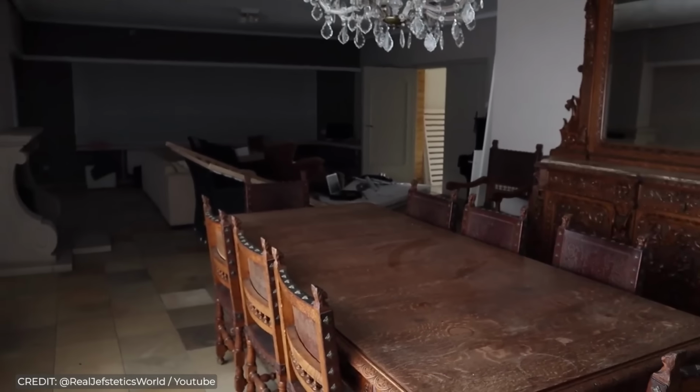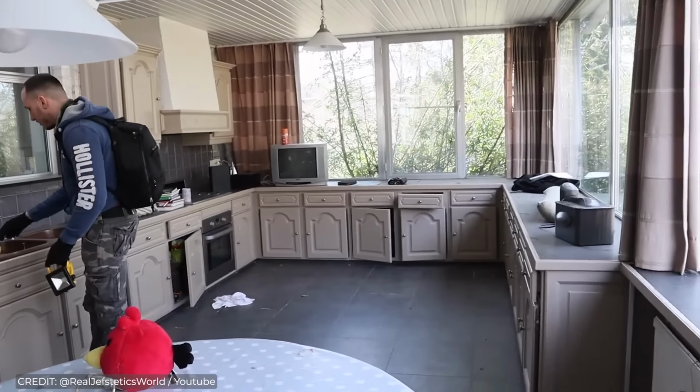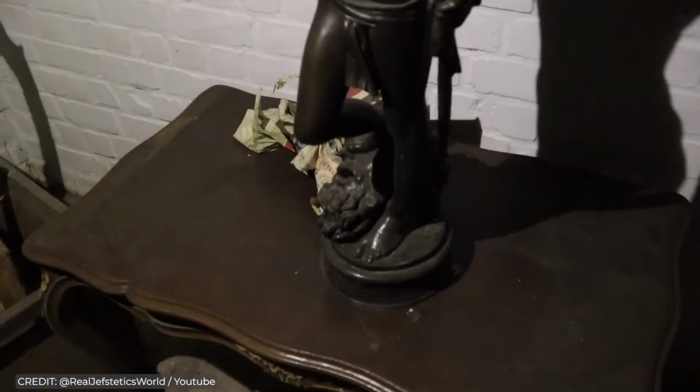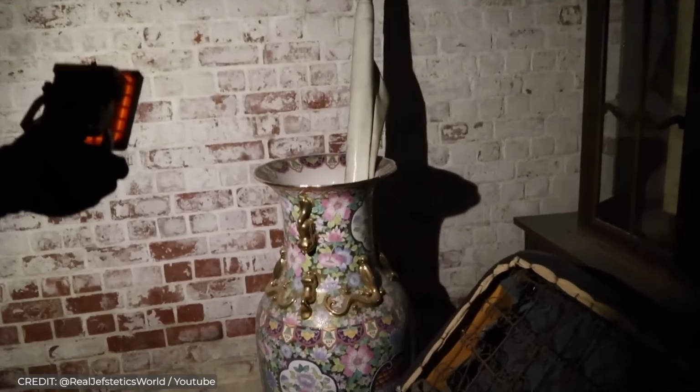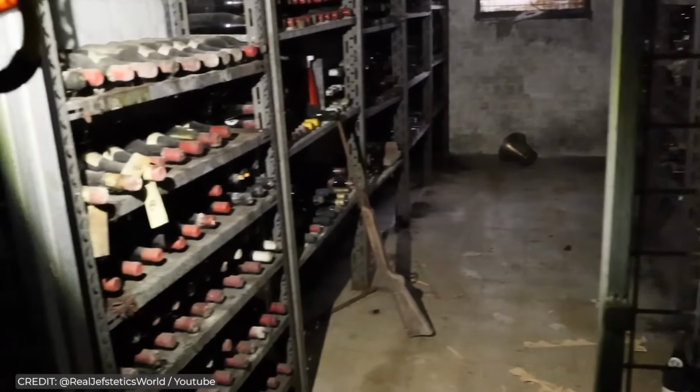This abandoned mansion still held its full contents: antique furniture in the basement, hundreds of unopened wine bottles, even a private gym. Nothing cleared out, nothing sold off, like the owners just walked out mid-life.